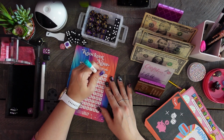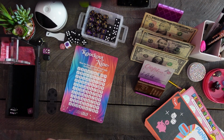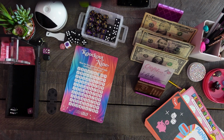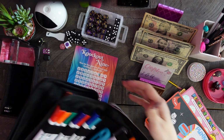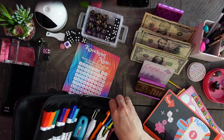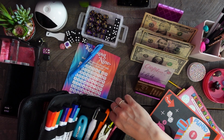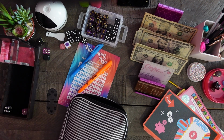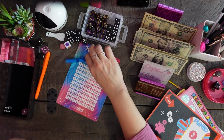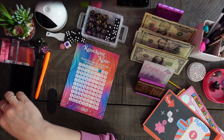Are we not working? Okay. Those aren't gonna work, so let's go and see what else we got in our bag of tricks here. I kinda wanna do highlighters. Let's do blue for what we get and orange for what we have to pay. Okay, back at it. So 7. Yeah, so that way we can still see the number through there. That's what I wanted. All right.